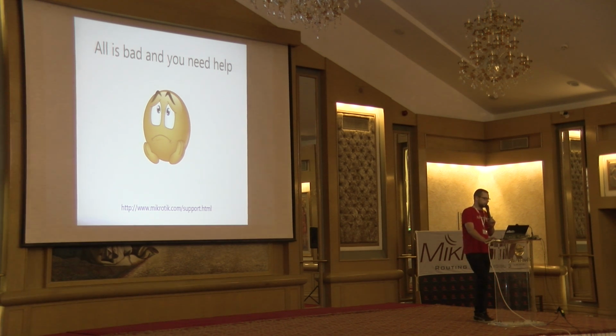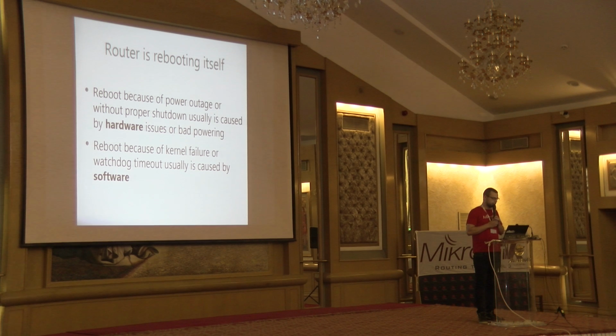Don't be so pessimistic, because at that point you should focus on the problem. First of all, some log messages might tell you where the problem is by themselves. If your router is rebooting, which is the worst case scenario, and if you see in the logs that the router has rebooted because of power outage or without proper shutdown, it usually means that something is wrong with the router itself, either with powering, with the adapter, or power plug, or the device itself. So just test hardware first.